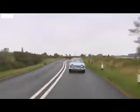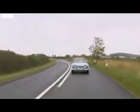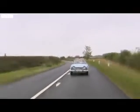Make one false move and we're all dead. That's cheered me up, no injury.